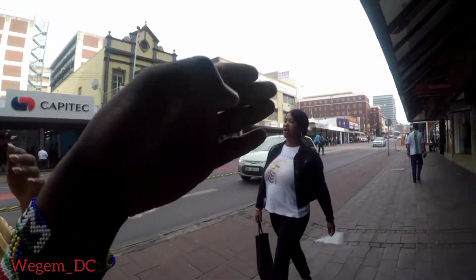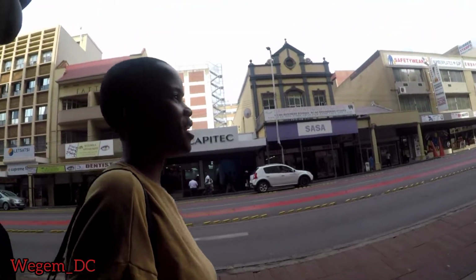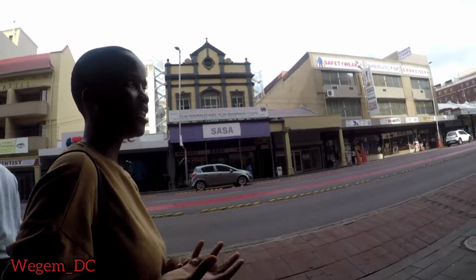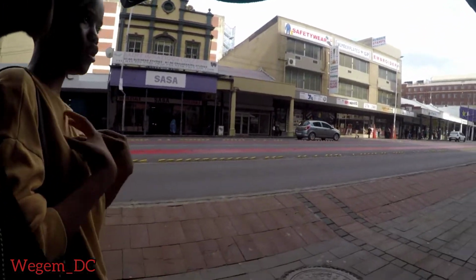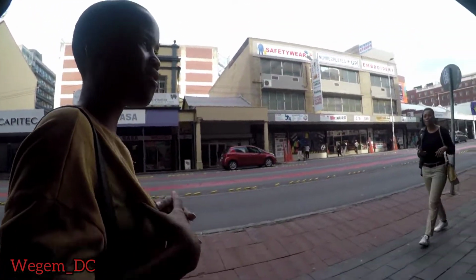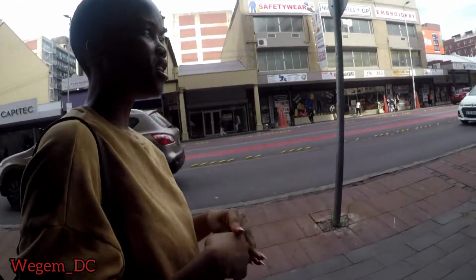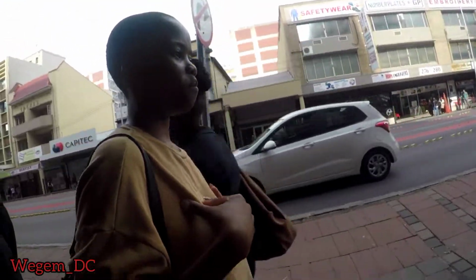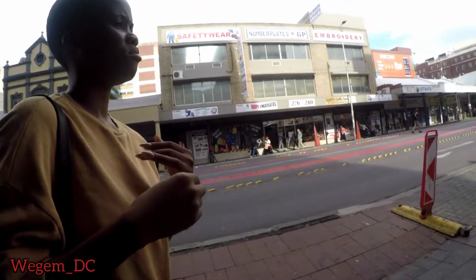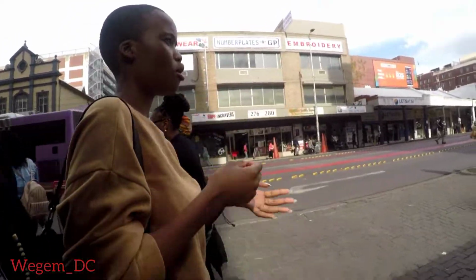So you usually pass this side just to check? Not really. I've been in Pretoria for quite a long time. Obviously when I was doing my first year, I loved to explore Pretoria. And now it's almost 7 years living in the city, so it's nothing new to me. I've been to almost a lot of places around.